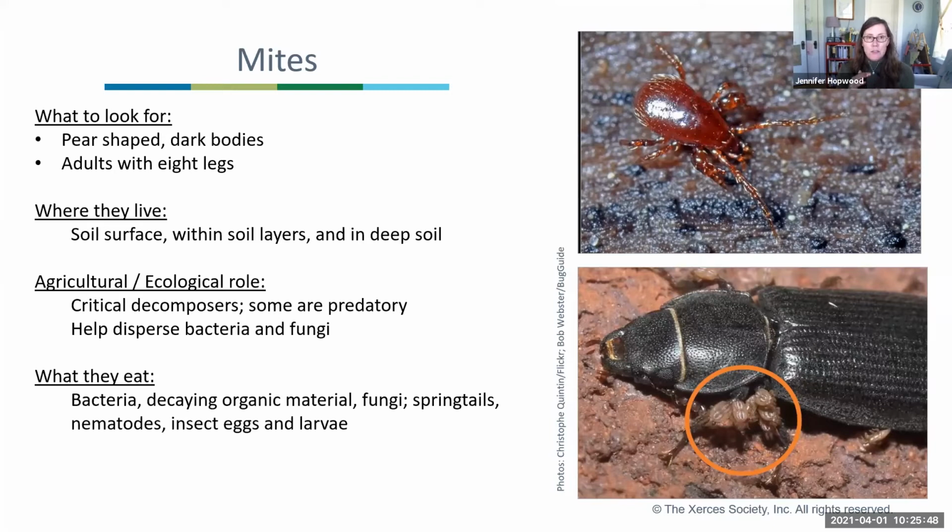So mites actually, not only do they live in the leaf litter and on the soil surface, but they will live within soil layers and even in deeper soil. But when they want to move around to new locations, often what they do is they hang on to other insects. So in this picture here, you can see the circle. It might look like there's a cluster of mites that's feeding on this beetle or parasitizing this beetle, but really they're just actually hanging on to grab a ride.